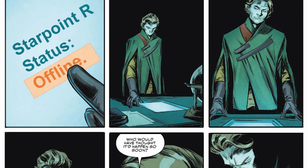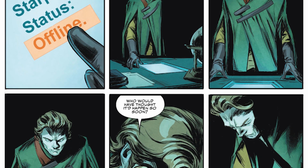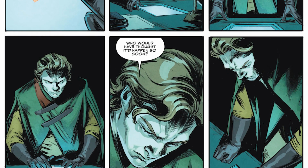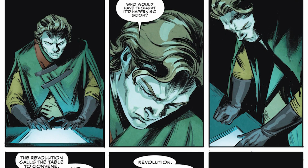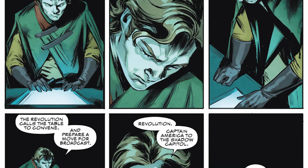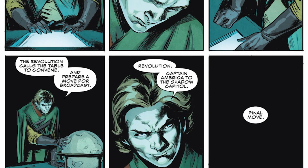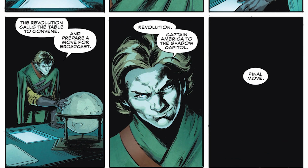And so that is the moment we actually do pick up with one of the members of the outer circle, and that would be the Revolution. And when it comes to the revolution, apparently something has changed. Now, he did expect us to come, but not so soon. And so with this huge change, he's like, okay, you know what? It's time to call in the table, the other members of the outer circle, because something big is about to happen. And apparently the final move must be made right now, and that final move involves Steve Rogers. And the question is right now, what does that even mean?